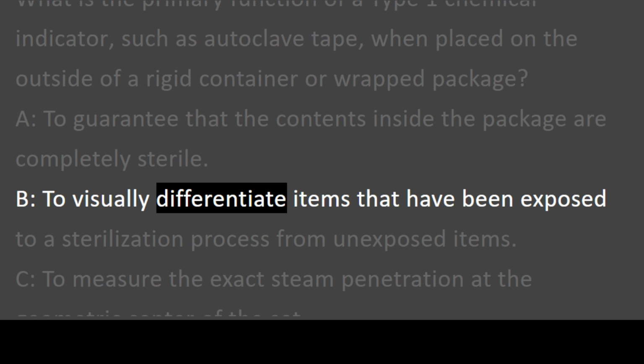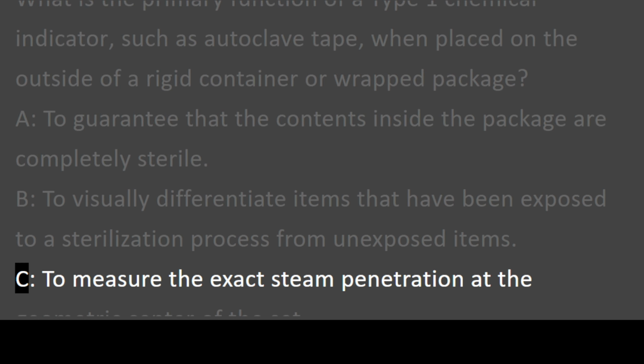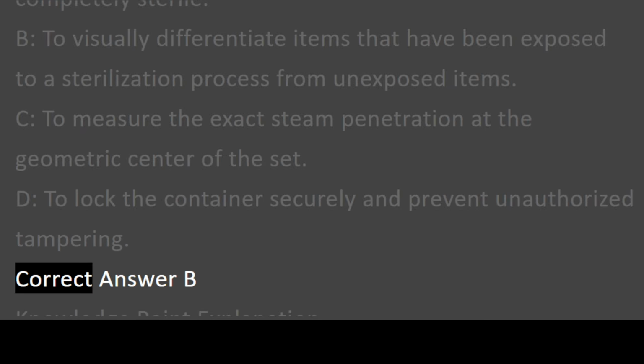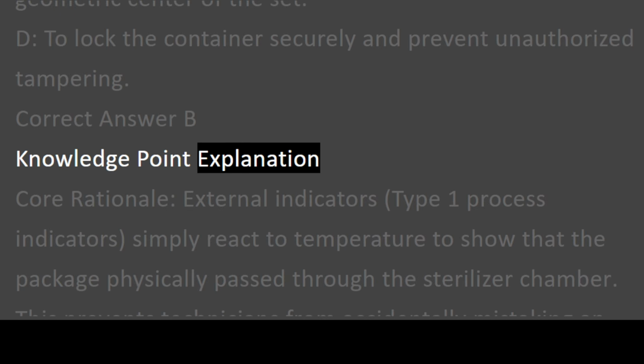To visually differentiate items that have been exposed to a sterilization process from unexposed items. C. To measure the exact steam penetration at the geometric center of the set. D. To lock the container securely and prevent unauthorized tampering. Correct answer B. Knowledge point explanation.